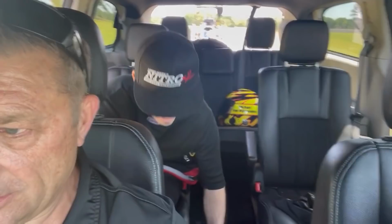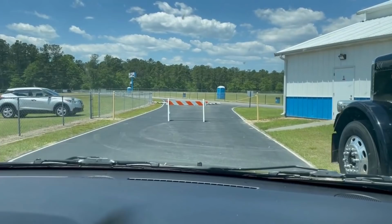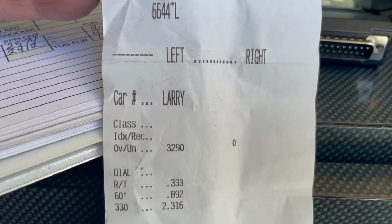Yeah, just amazing. Drive-through service here. Spectacular. Three more times. So here's the time slip: 0.892 in the 60 foot, 3.290 in the 660 for a 2,800 pound car. I'd say that's pretty stout.